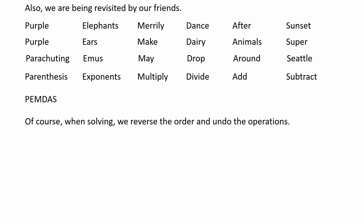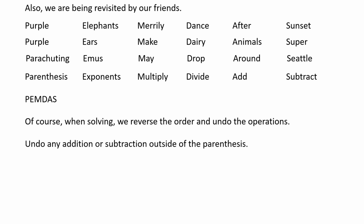If we want to solve an equation, we have to start by undoing the adding and subtracting. Then we undo the multiplying or dividing. Then we undo the exponent. And then anything that was inside the parentheses, we go in the same order, right?